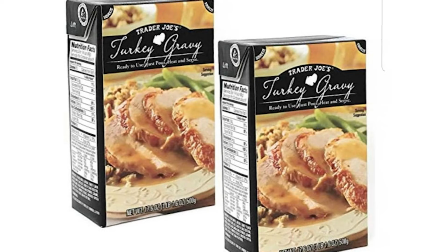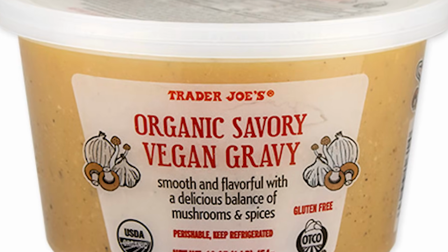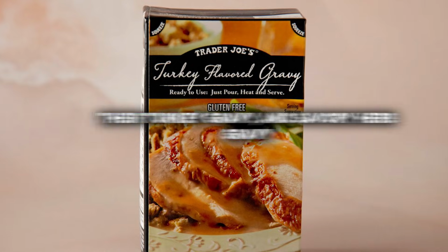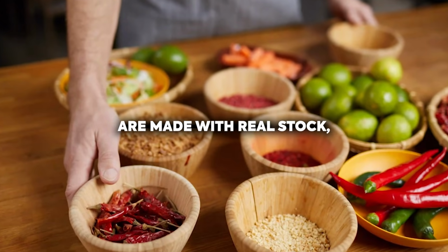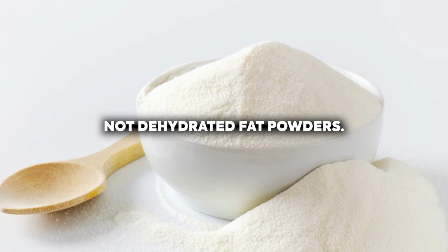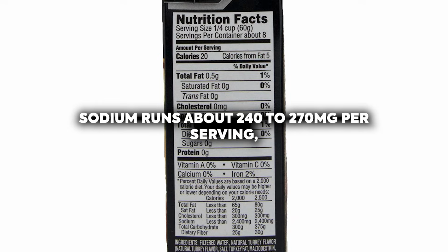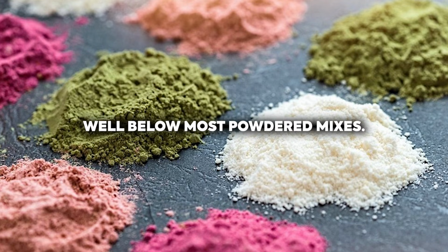Number 1. Trader Joe's Gravy. The top spot goes to Trader Joe's because they deliver the best combination of clean ingredients, authentic taste, and reasonable pricing. Their turkey gravy and savory herb gravy are made with real stock, vegetable purees, butter, and herbs. Not dehydrated fat powders, not artificial meat flavors, real food. Sodium runs about 240 to 270 milligrams per serving, well below most powdered mixes.